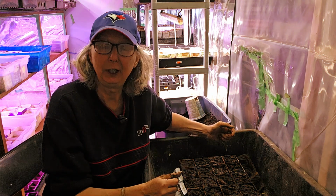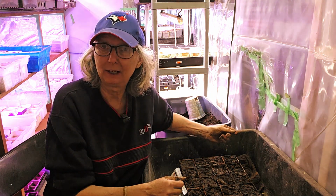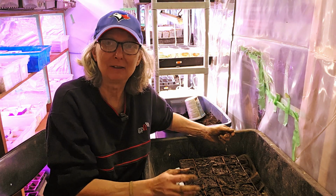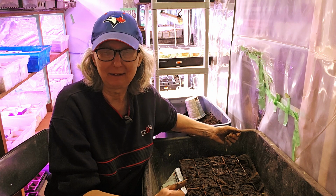So I'm not worried about how close they are together, or how far apart they are together, or if a pot didn't actually get any, because if there's too many in one pot and one pot's empty, I'll just take up a few of the seedlings and move them over.